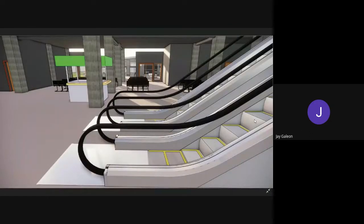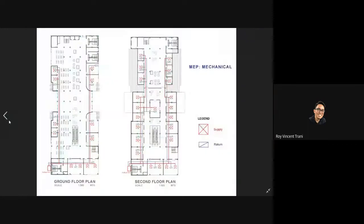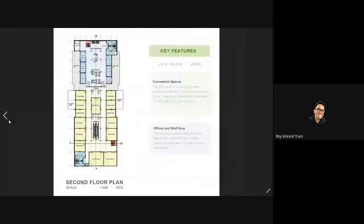That's it, sir. Okay. Sige. Let's see. Let's go to your site dev. Actually, I'll just share my screen lang. Mo close screen na ko, sir. Okay. That pwede mo close.